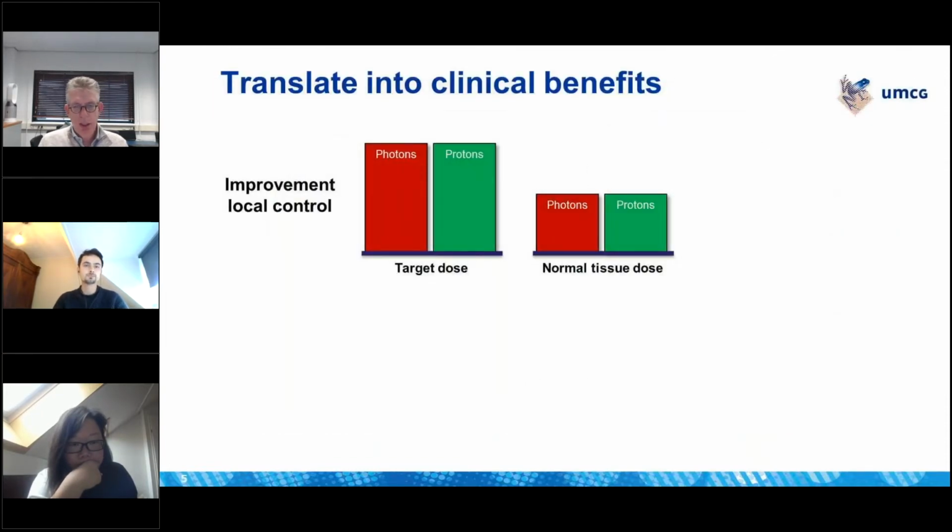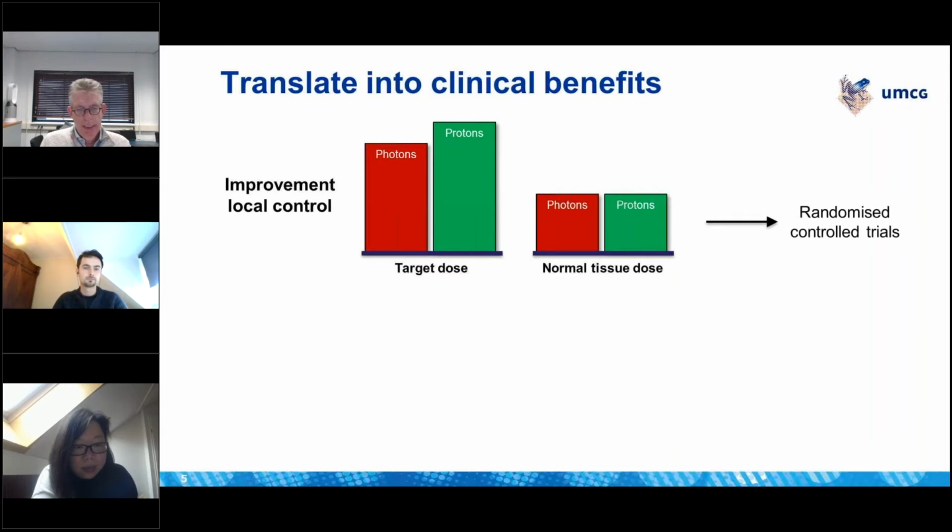Now the question is, do those benefits translate into a clinical benefit to patients? And in fact, you can use proton therapy with two main strategies. So the first strategy could be that you use proton therapy to improve local tumor control by increasing the dose to the target. And in that case, the way to validate that is still randomized controlled trials.